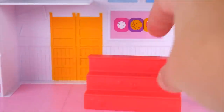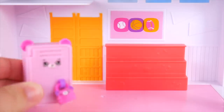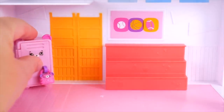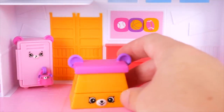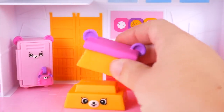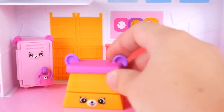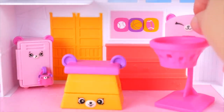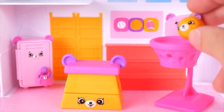Know what it could use? A set of bleachers for sports fans to sit on. Here is a locker. The students can store their things in there. We also have this little gymnastics pommel horse here. It comes apart, so you can have it shorter or taller when you double it up. We also have a basketball hoop. Can't play basketball without a ball.